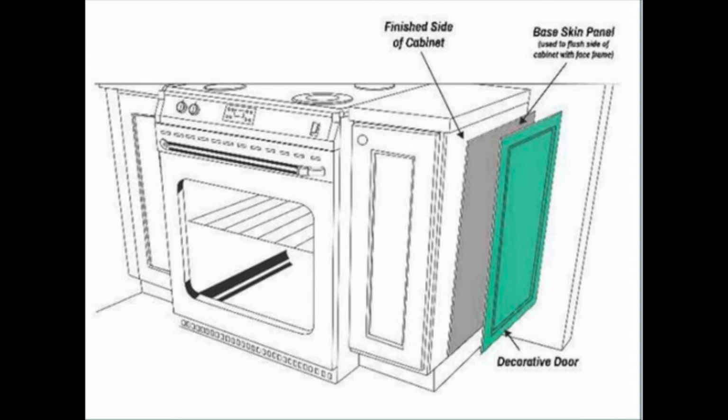With the RTA store, we had decorative door panels for the sides of the cabinet, so it's not just a blank piece of skin board, they call it. They did have an option they call a furniture finish, which was a little bit nicer. We did put decorative door around the island, but not on the sides of the wall cabinets and the base cabinets. So all in all, it was very similar.